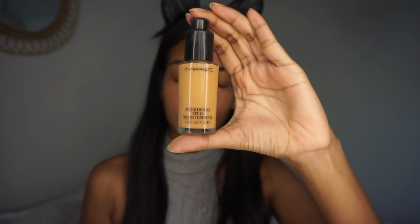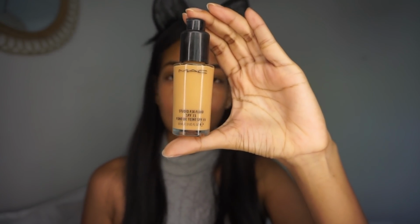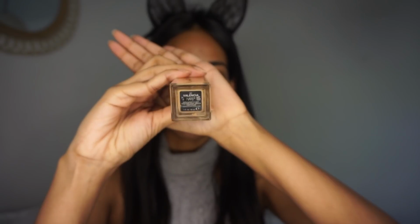Those of you who asked me what are the couple of foundations that I use, this is the Studio Fix, the MAC foundation, and I'm in the shade NC42. And I also use NARS sometimes. It really depends on my day. This is in the shade Valencia, for anyone who wants to know.